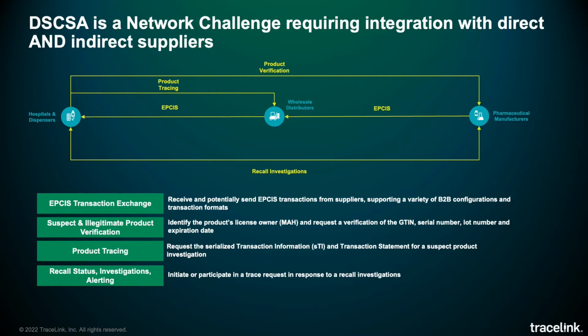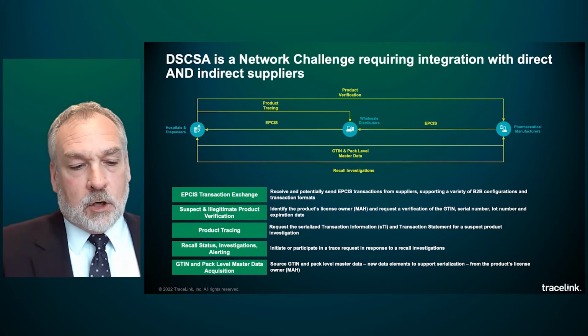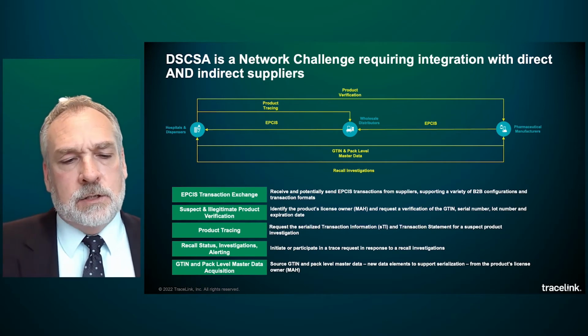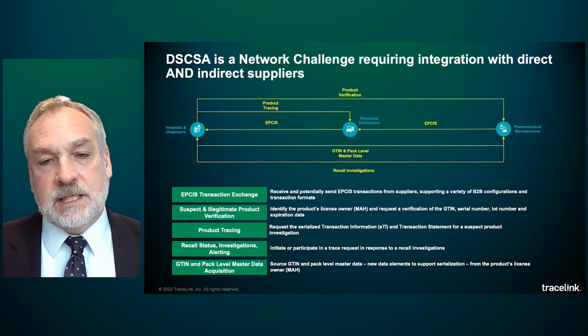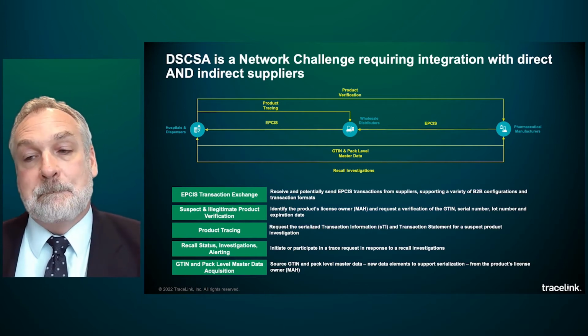And then finally, as we referred to before, the ability to source master data, the GTIN and pack level master data from the pharmaceutical manufacturers, and do this on an ongoing basis as they introduce new products into the market. So ultimately, we've taken a requirement that was in 2015 that was fairly straightforward of sending ASNs from the supplier to the dispenser into a set of electronic interoperability of processes that need to be managed and governed, not just between the dispenser and the wholesale distributors, but in certain cases from the dispenser back to the manufacturer.